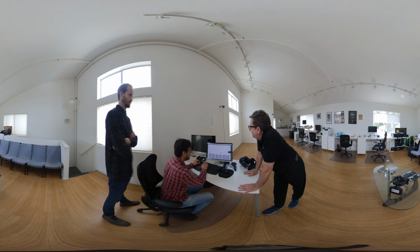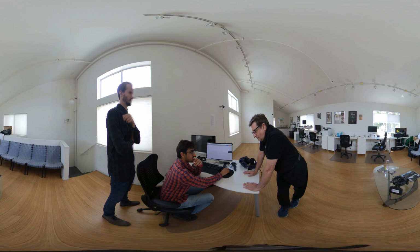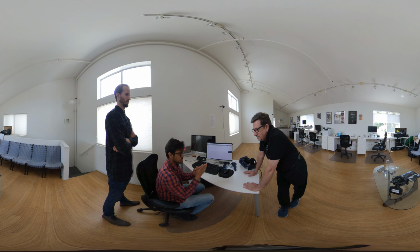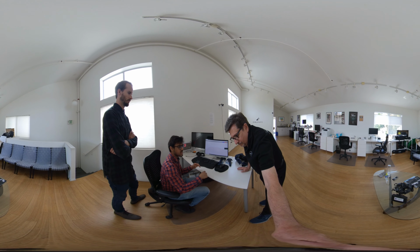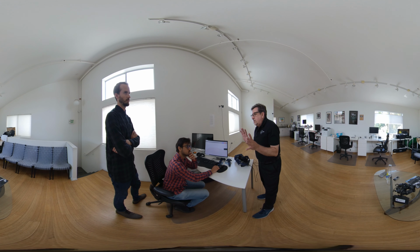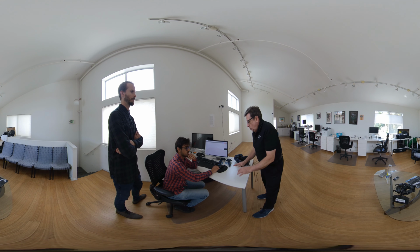I'm just going to add volumetric. A lot of people don't understand what volumetric is. Volumetric means it's not flat, even though you can look around, it's not just flat like a small sphere. It has depth also. So you can walk forward, you can duck down to the objects, you can view from any angle. It's not just looking around from one angle, it's like walking inside. The difference between volumetric and 3D stereoscopic is that with 3D stereoscopic you have a limited field of view, whereas with volumetric you can go completely around the object.